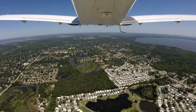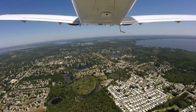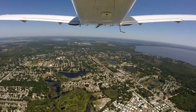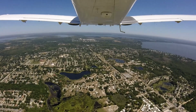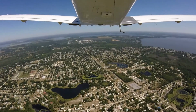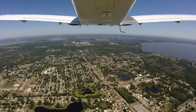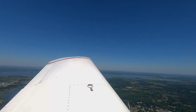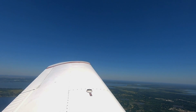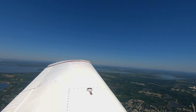Legion 2159, reduce speed to 210, then descend and maintain 2600. Reduce the speed to 210 and then descend, 2159. Arrow 32047, radar contact, 2 miles east northeast of Leesburg, fly heading 050, say your altitude leaving. 050, and we're passing through 1600. Legion 2159, just to confirm, you said 2600? Legion 2159, I did, 2600, sir.